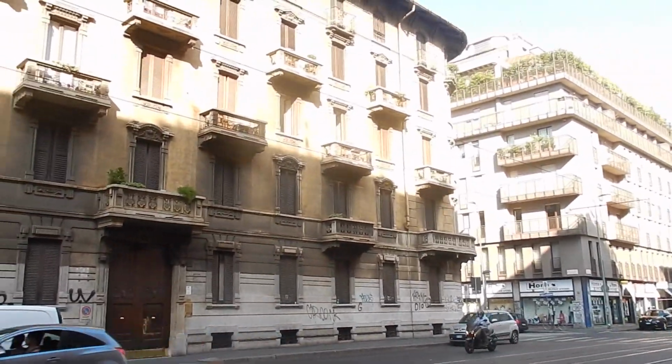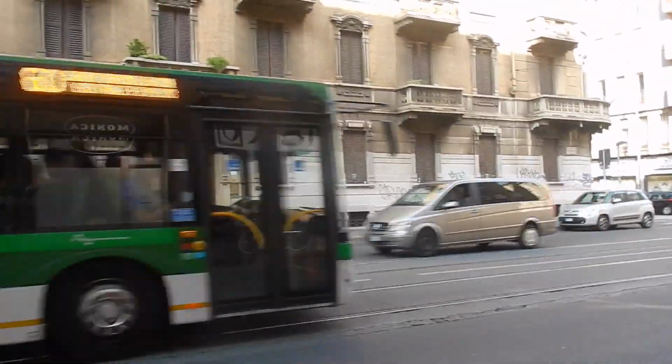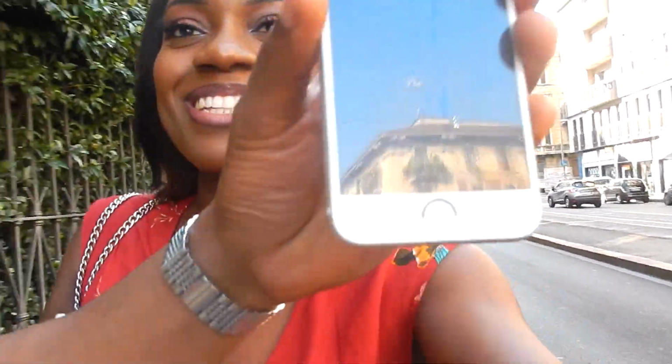It's so beautiful. I know it has graffiti on it, but I feel like that just adds to the Europeanness. So we wanted to be cool and use the maps, however we decided why not use Google Maps on our phones, because it just makes sense. So now we know it's 10 minutes and we're heading in the right direction.